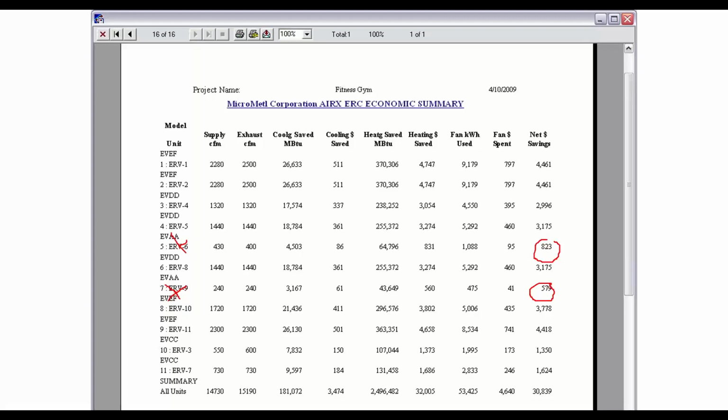But what it does is it tells you all the airflows and the BTUs of cooling saved, the heating BTUs saved, the dollars of cooling, depending on your utility rate at the time this was done, which back at the time this was done, it was 10 cents electric. Now we're more like 16. And it was $1 a therm, which is actually not too bad. We're probably like $1.10 right now with all fees included. But it tells you the cooling savings and the heating savings in terms of dollars.